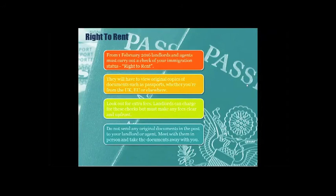The UK government has recently introduced some controversial legislation which requires landlords and agents to carry out a check of your immigration status, and this is known as right to rent. Essentially, they will have to review original copies of documents such as passports, but other things may be acceptable, such as an EEA identity card or your biometric residence permit as well.